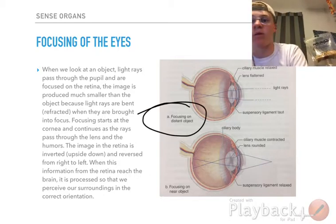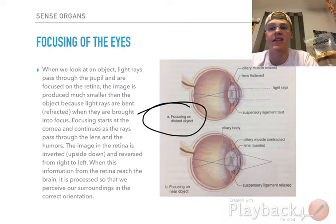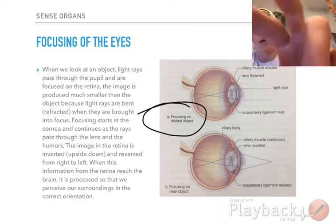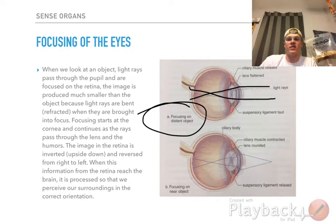So you have a picture up here on the right. You've got the top one, where we're focusing on a distant object. The light rays are coming in. The ciliary muscle is relaxed. The lens is flattened so you can see a little bit further. And the suspensory ligament is taut. And you can kind of see as the light rays come in here, they cross at the fovea centralis in the back.